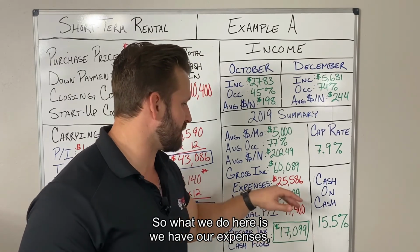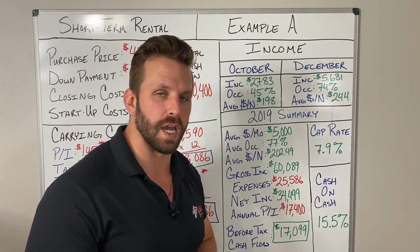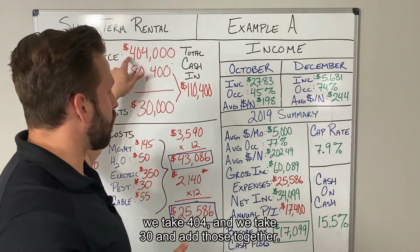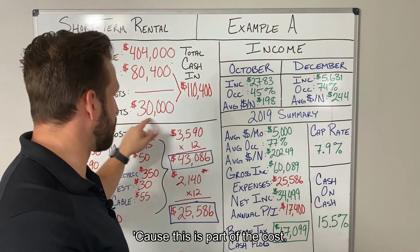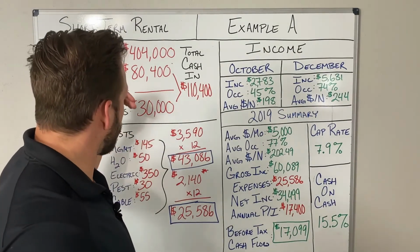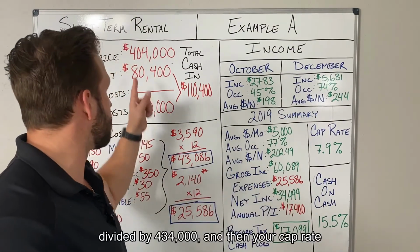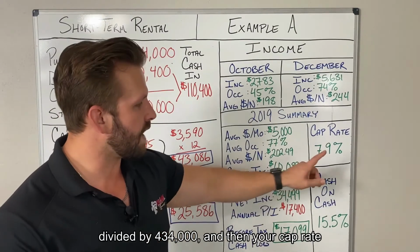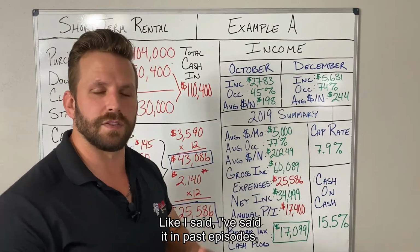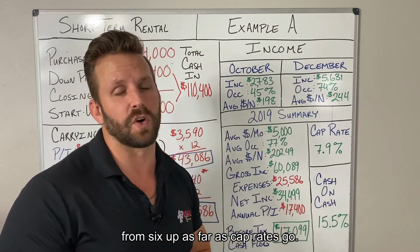So what we do here is we have our expenses, we take those off, and our net income is $34,499, okay? Then, as if we paid cash for the property, we take 404 and we take 30 and add those together because this is part of the cost. So 434,000, all right? And then we take 34,499, divide it by 434,000, and your cap rate sits at just 7.9%. Okay, that's pretty good. Like I've said in past episodes, investors are usually looking anywhere from 6 and up as far as cap rates go.